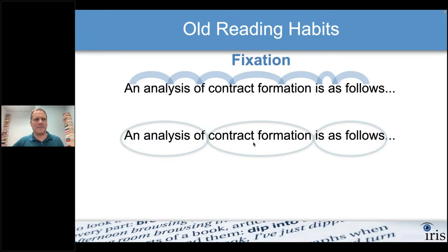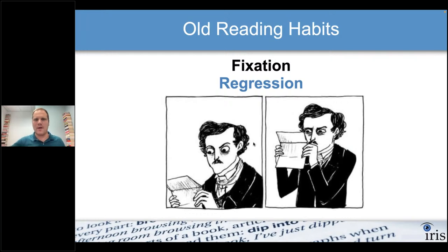There's another old reading habit, which has to do with going back. The fancy word for it is regression, but we've all done this, right? Sometimes you read a paragraph and you're like, I have no clue what I read. I've got to read it again and again. Sometimes you've got to read the stupid paragraph like 10 times. Now, if you've ever read a sentence over and over again, here's one thing to be aware of. First off, I would argue that you should never ever read one sentence more than once. And here's why. Let me explain.